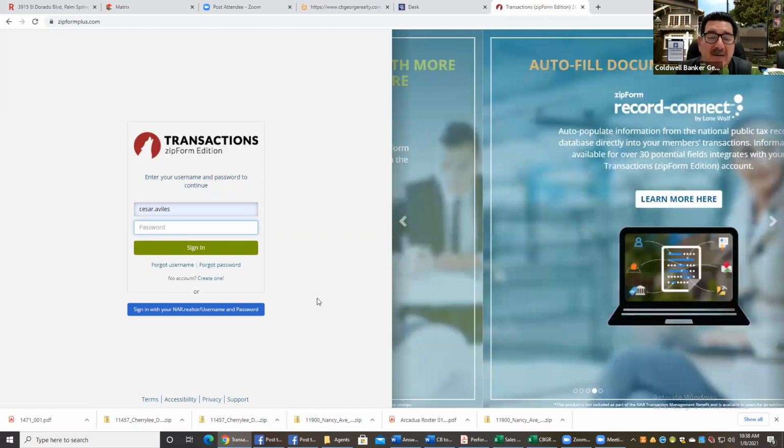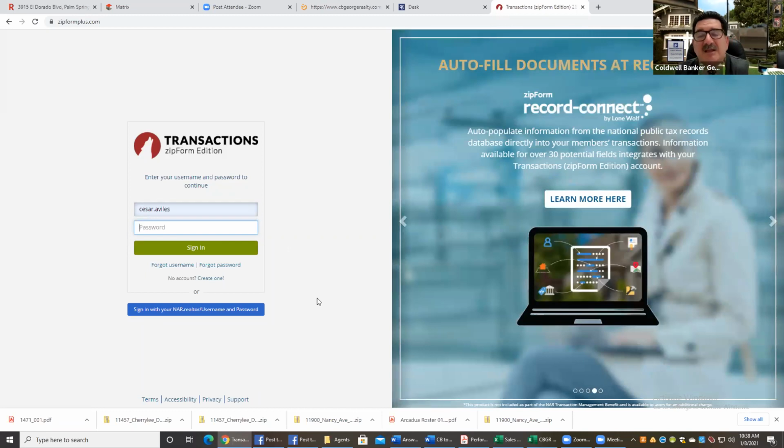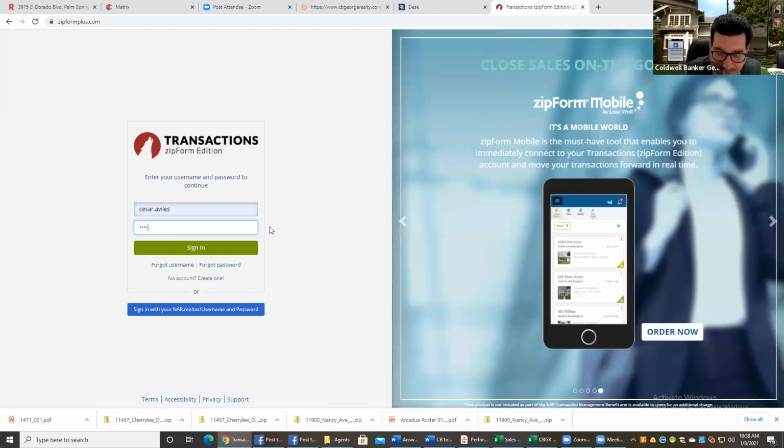If you want me to reset it, if you want me to check if you have an account that you haven't used, I'll be delighted to do that. I got to put my password if I remember. And then I sign in to the program.